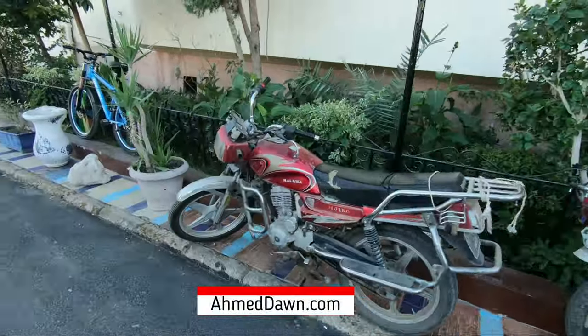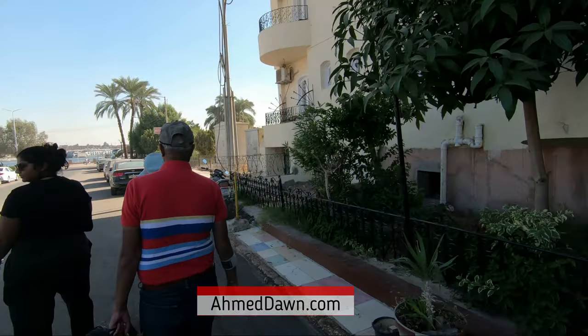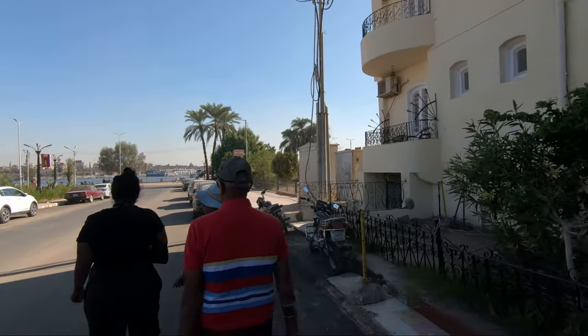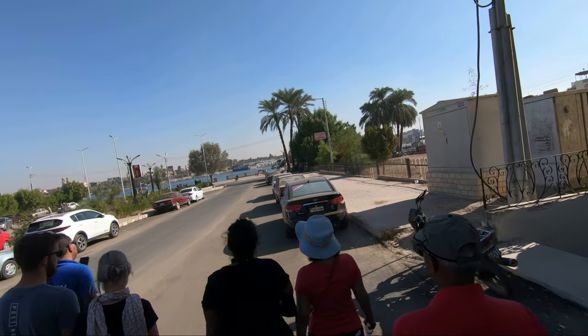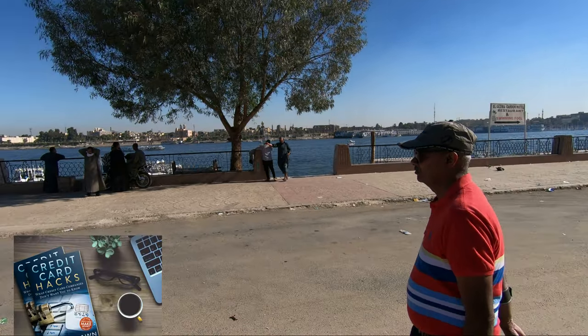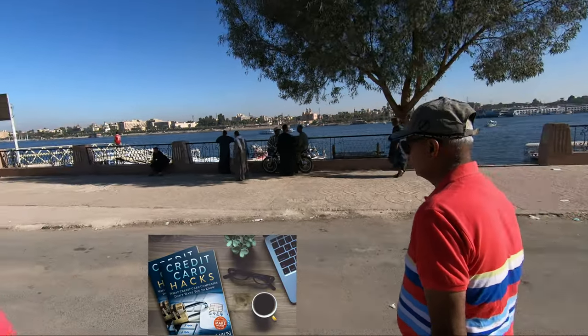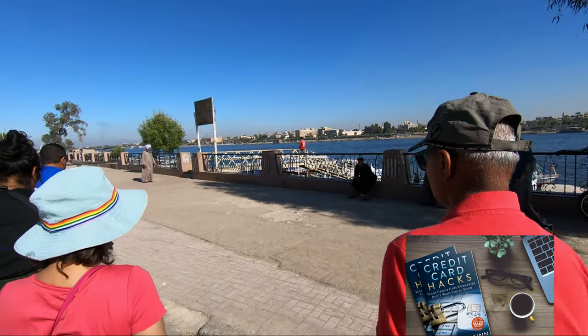It was a hot day, but it was pleasant to walk on the street of the west bank of Luxor. The west bank side looked more rural than the east bank, but it had its charm. The ferry boat landing site was nothing fancy. There are lots of motor boats waiting for passengers to cross the Nile. We headed towards our designated boat arranged by our tour company.